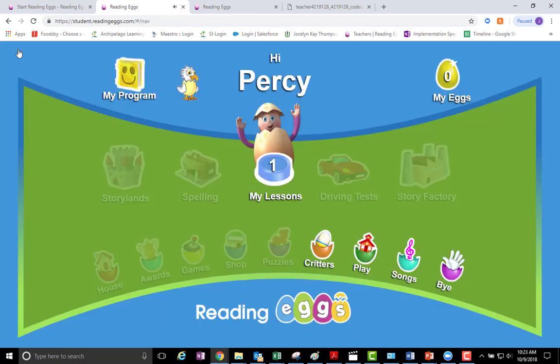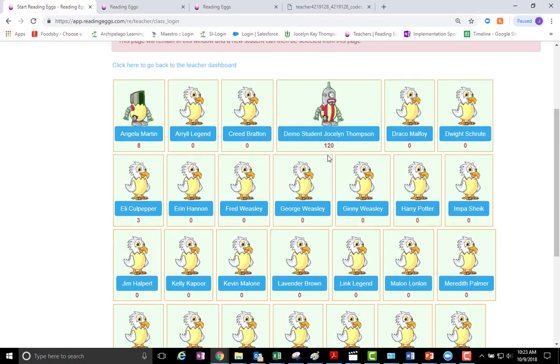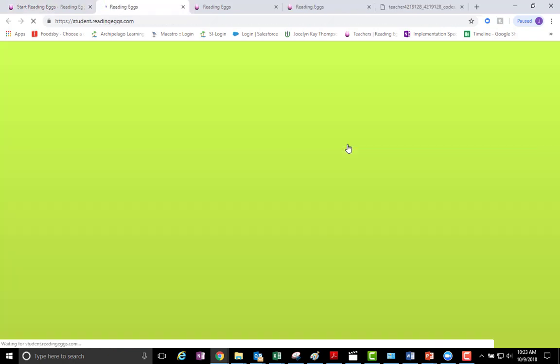So I'm going to exit out of this. I'm not going to make you guys watch me do a whole bunch of that. You'll see when you exit, as Percy, I don't have a lot of stuff going on. I do not have the ability to do much of anything because I'm only at map 1. Now, let's go over to somebody who's on map 20, demo student Jocelyn Thompson here.